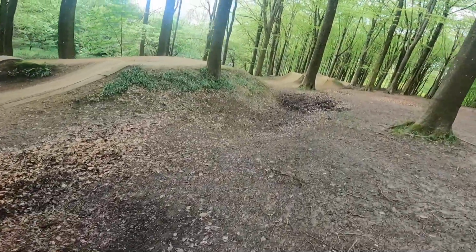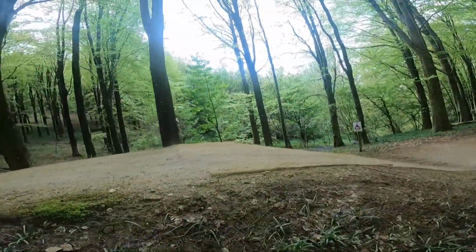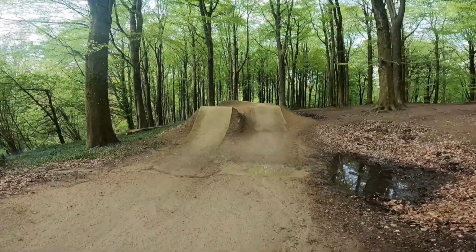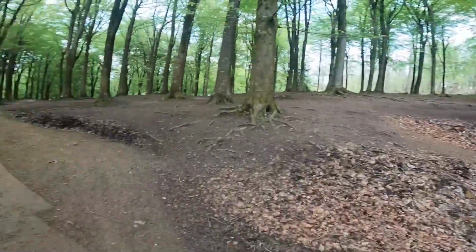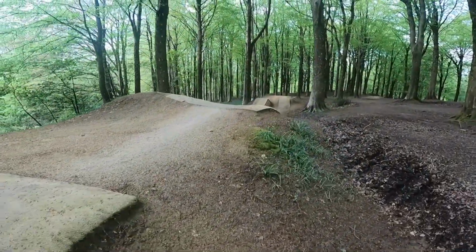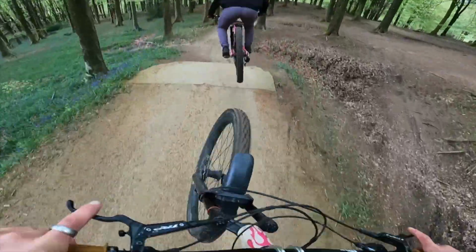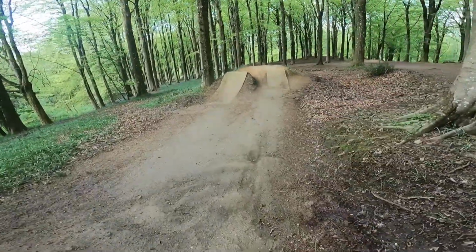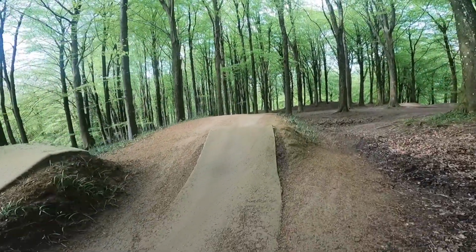Using these berm holes as compressions and edges up the side of this one and then into the belly of it, ready to hopefully carry enough speed to get over the next two tabletops as well. Getting these turns right in the bottom of here is going to be absolutely crucial to that. Over this tabletop.